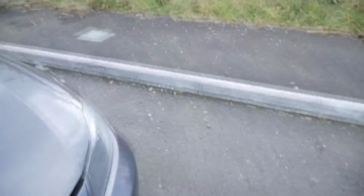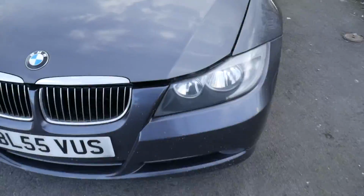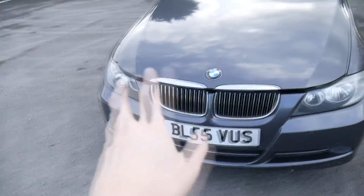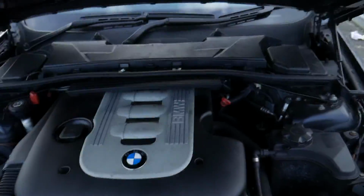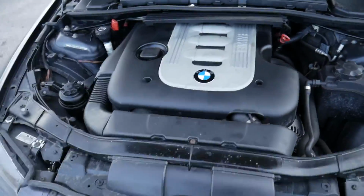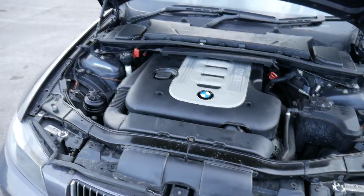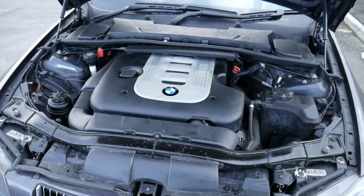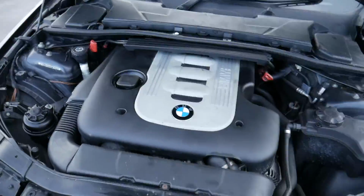It does not have the projector headlamps, it's got the halogens, but I'm not too bothered, even though I did want projectors, the halo, you know, the angel eyes, the halo eyes, whatever you want to call them. Whatever. Here's a 3-litre turbocharged diesel engine. I think it's the N57, or I can't remember, M57? M57, I think. I'm more leaning towards M57.